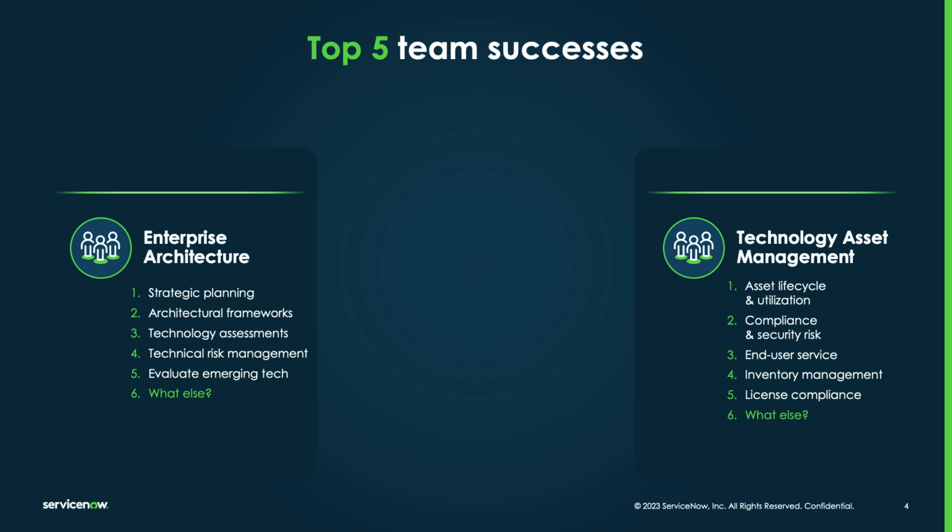But in the case of technology asset management, there are things that they're doing well with the asset life cycles and managing that and automating that. And then compliance and security risk, and those things are outside of just the license compliance with dealing with vendors and things like that. So at the end user service, being able to provide that employee experience, and the inventory management, hopefully they're doing those things well. And in our arsenal, we have software asset management, hardware asset management, cloud cost management, enterprise asset management.